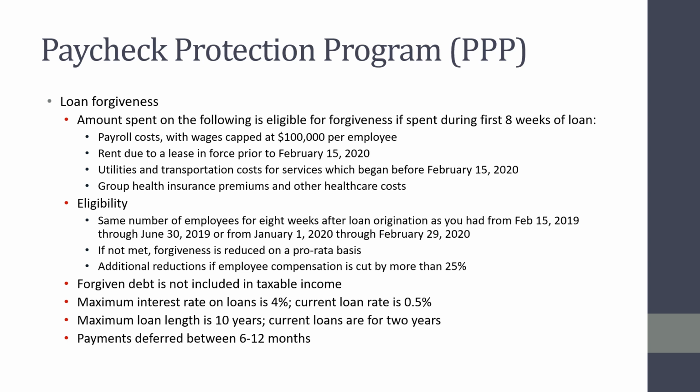The Act allowed for a maximum length of the loan of 10 years, but here again, the Treasury Department announced changes to the current loan program, and the current loans are going to last for a period of 2 years. So 2-year loans with an interest rate of 0.5%.